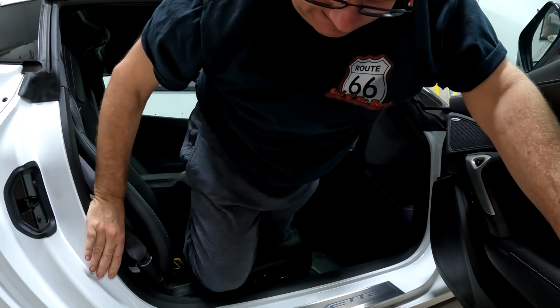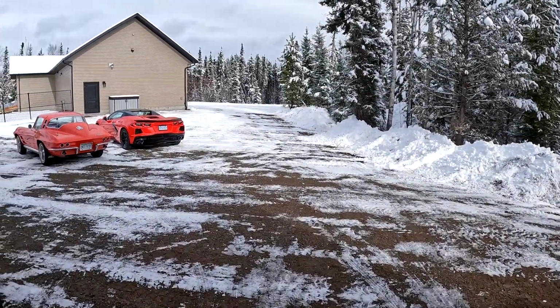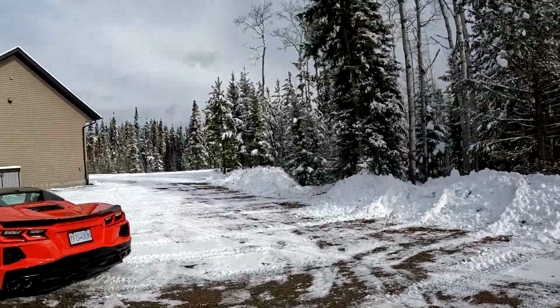Much easier getting out than it was getting in. Okay, we'll just let Princess warm up. Let's bring Red in. Let's hope it goes according to plan. I got lots of gravel exposed, so that should help. Maybe give her a few baby revs.